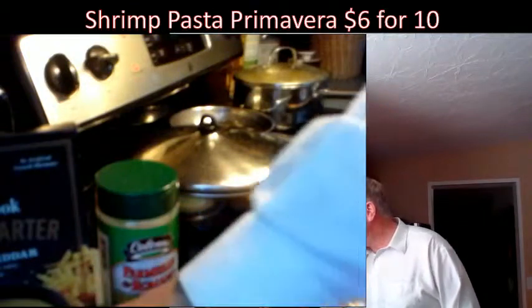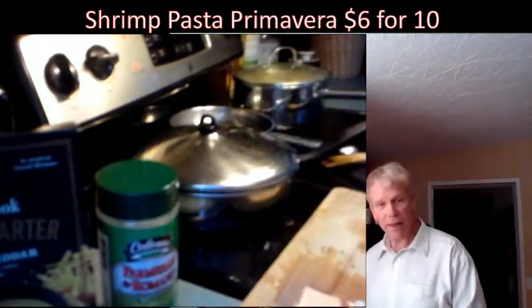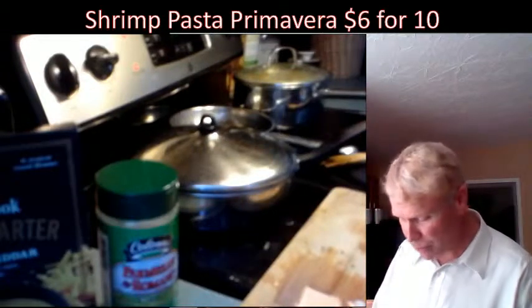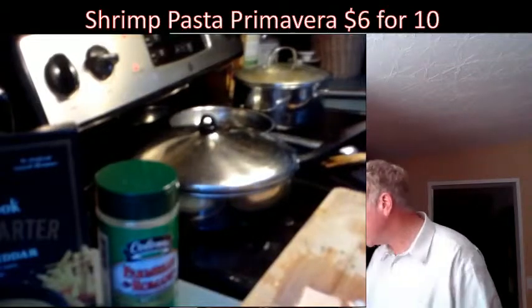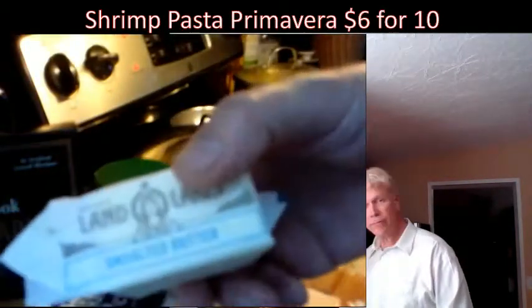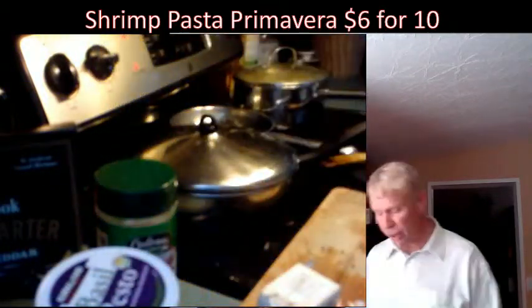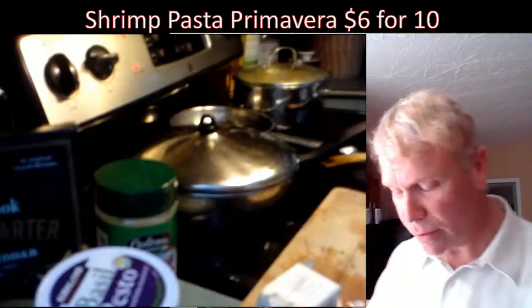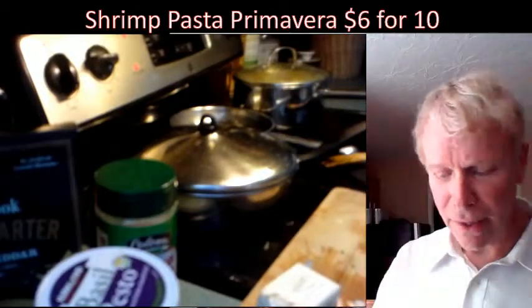Then I'm going to take some of these ingredients like this aged cheddar that Tillamook makes. It's like a cheddar tasting thing that they put out. I'm going to throw that on top along with some pesto and some butter and some yogurt. Maple Hill plain yogurt. I've got whole milk. Organic. I got these for 25 cents a piece on sale, and they're still good.